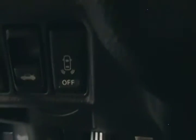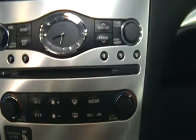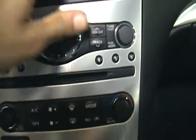Looking over here, you have your trunk release button, your off button, you have your vents, and you also have your gauges. With an 8,000 rev limiter red line, and electronically controlled to 260 kilometers an hour. Beautiful titanium steel finish carries on in the center of the car.